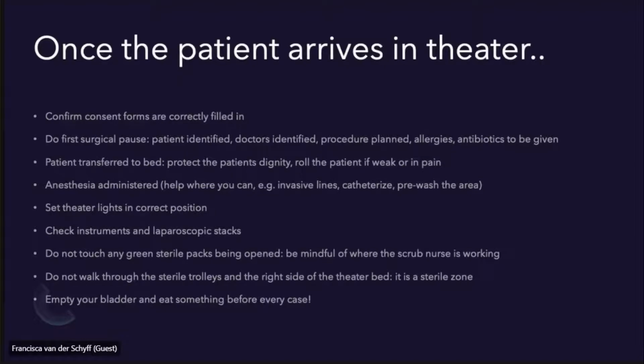Set your theatre lights in the correct position that you would prefer them to be in. Check that your instrument sets are correct and that the laparoscopic stacks, if you're going to do a laparoscopic procedure, are present and working. Before you scrub, do not touch any green sterile pads that are being opened by the staff.